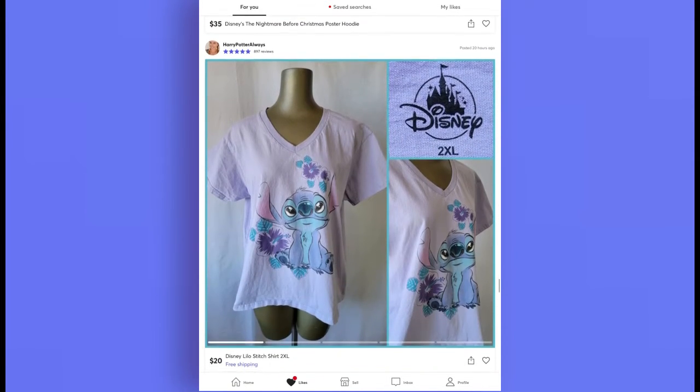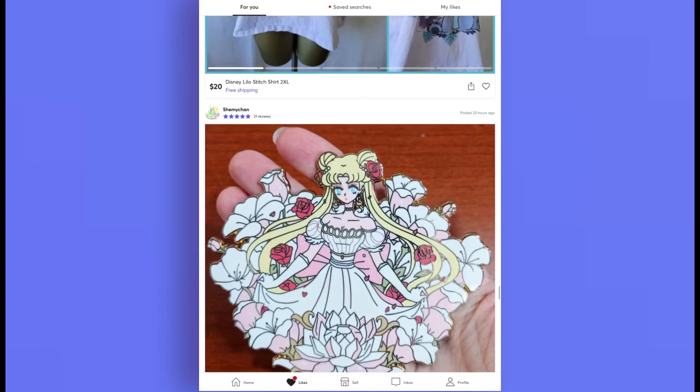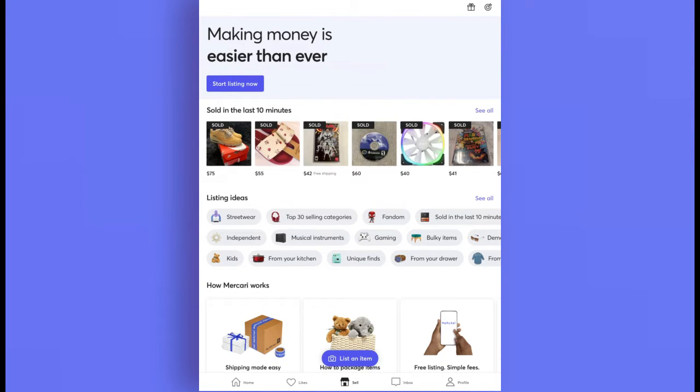Now to the right of the heart for your likes is the seller's storefront icon. You don't have to just buy items from Mercari. You can sell them too. So you can list items that you want to sell and even use those earnings towards your personal purchases on Mercari. Add as many items as possible to your storefront that you can realistically manage. So when someone buys an item, you ship it off.